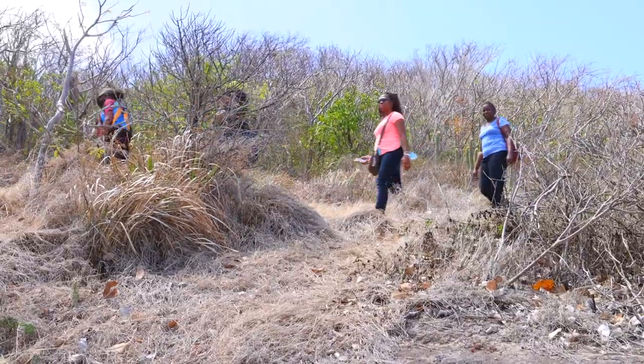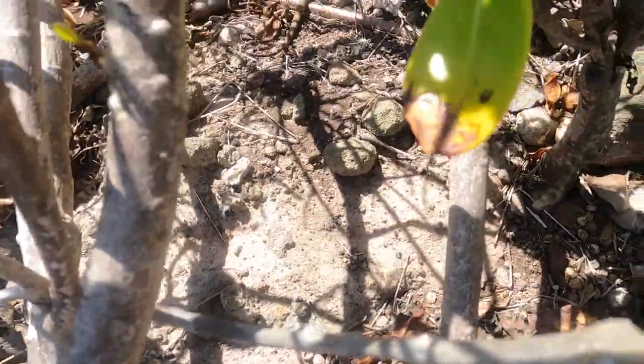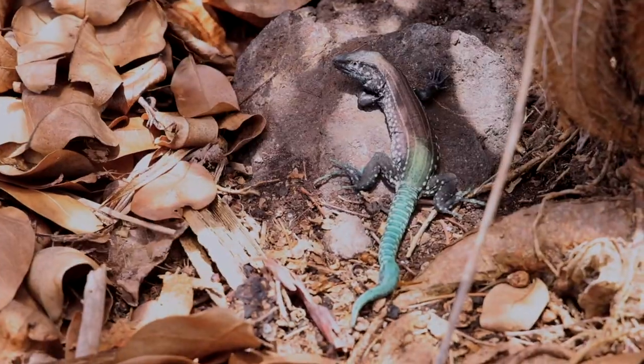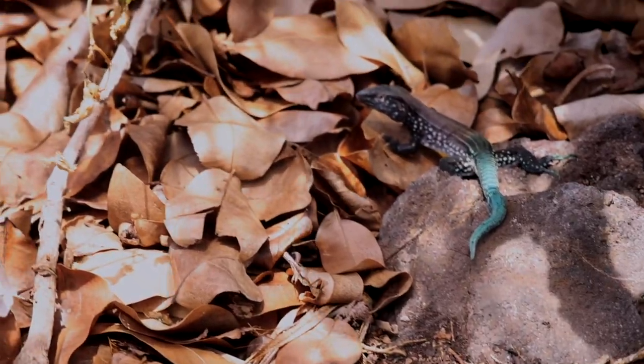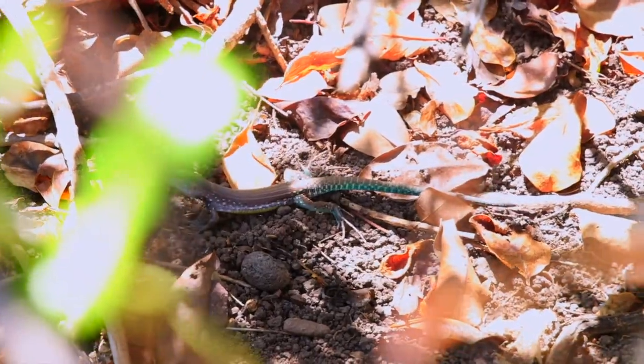We are here on Maria Major. Between Maria Minor and Maria Major, there are roughly about 12 hectares of land space. What can be found on Maria Major is, of course, the iconic St. Lucia Whiptail, which is another reptile that is endemic to St. Lucia. There's the colors of our national flag, coincidentally. The underbelly is a bright yellow. It has a bright blue turquoise tail, and it has the white dots and the black markings along the body.